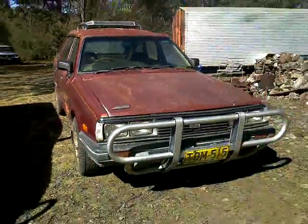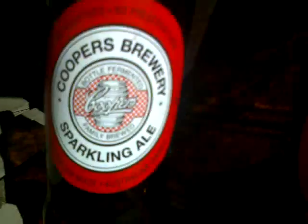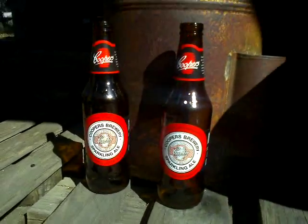and firewood carting mobile. But I digress, it could be because this is indeed a malt liquor video. Coopers, 5.8% alcohol, 1.7 standard drunks to the bottle.